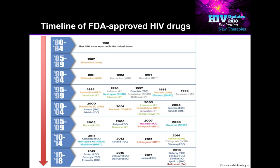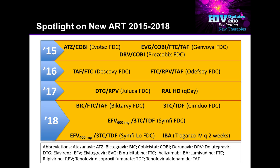Here's a timeline of the FDA-approved HIV drugs over the past almost 30 years now. The initiation of zidovudine was in '87, and we're taking this right up to 2018. So you can see that there's an increasing number of agents on the market every year. I just wanted to focus on the last 4 years to show you what has come on the market recently and put a spotlight on the new ART. And I do realize this is a lot of letters. I've provided the abbreviation explanation at the bottom of the slide.